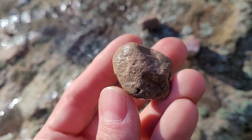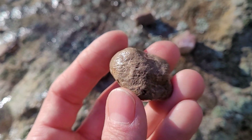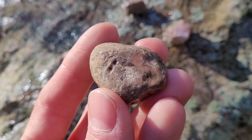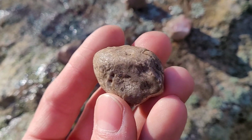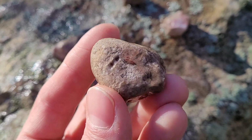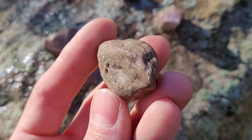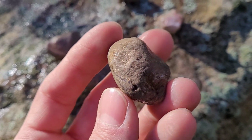Nice death plate here. Looks like some coral on this side. But then I see a couple different things on that side. Little baby horn coral. Brachiopod shell.